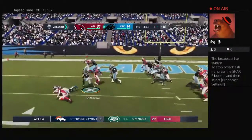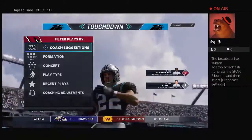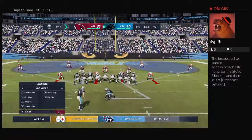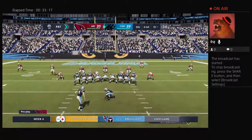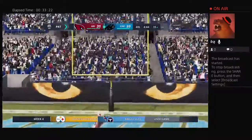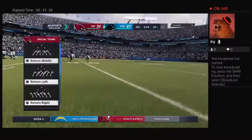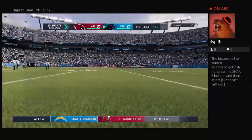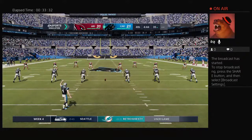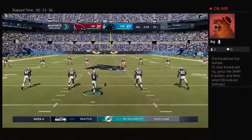On second down, McCaffrey. And he will take it across for a Panthers touchdown. Christian McCaffrey, his 2nd touchdown of the game, his 3rd on the year. And the Panthers, they're able to draw a bit closer. And the lead is trimmed down to 10. Makes the score Cardinals 31, Panthers 21. Joey Slye to kick off for Carolina. Joey Slye now to kick off after the touchdown.